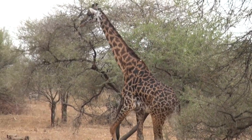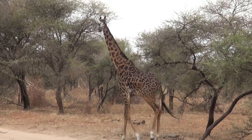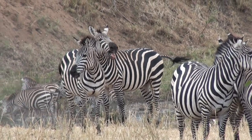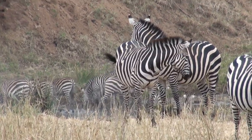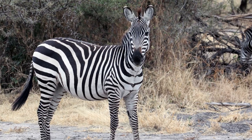A giraffe gingerly strolls out in front of us with its lengthy legs as it walks across the trail. Next, we spot some zebras. These sound like donkeys. Mules. Yeah. It's calling him for something. Coming up now. It's a stallion.